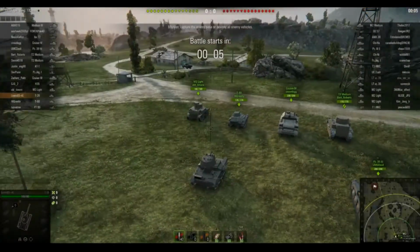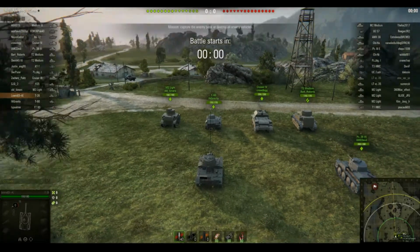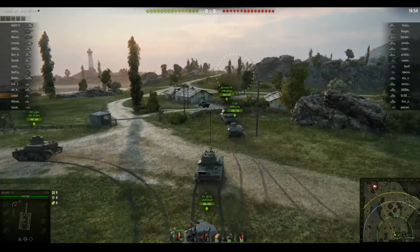Okay, here we go. T-26 fully upgraded with the 37mm gun. And on the map Mines, again, 15 versus 15. Top tier is tier 3.